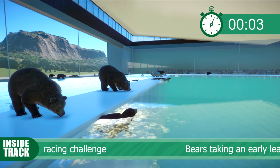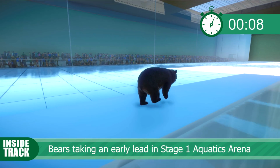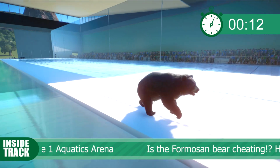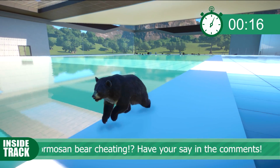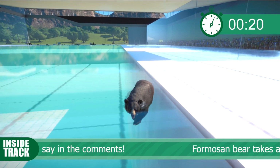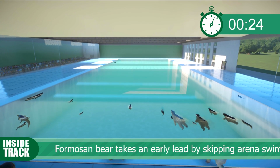That's a lot of the bears out of the gate already. One of the Formosans is going for a run. I'm not sure if that's allowed. I mean, I didn't say they couldn't run through this bit, but come on. This one's miles ahead now compared to the others. They are going in the water now though. Let's just see how this plays out. Yep, look at that lead.